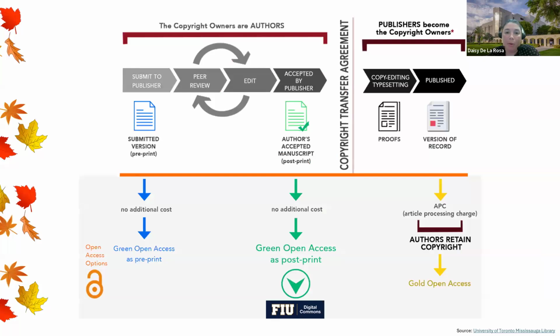So a little bit about author rights. Hopefully this image makes sense. Here you have your paper, your submitted version, the preprint. This means that it has not been through peer review. You shouldn't be paying anything at this point. And you can publish your preprint, which is before it's been peer reviewed, in several repositories. You don't have to pay anything, and you are the author or the copyright owner of that.